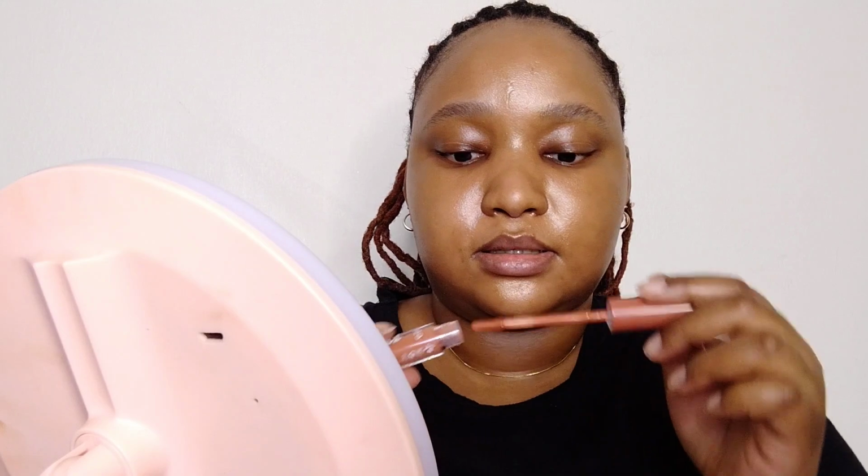I'm gonna put it in, there's not a lot of places I can generally color correct, so I'm just gonna put it here, put it here, and here. Here too. So in the meantime, while this is sitting on my face, I'm going to do my eyebrows.